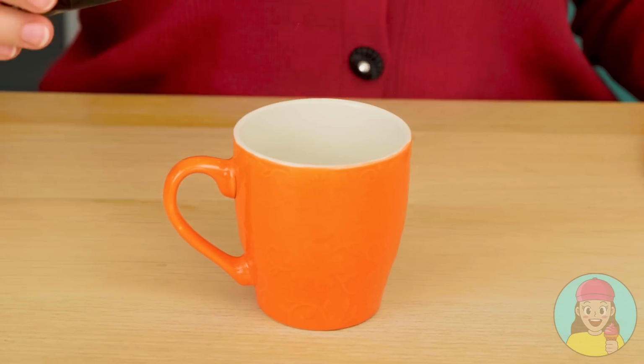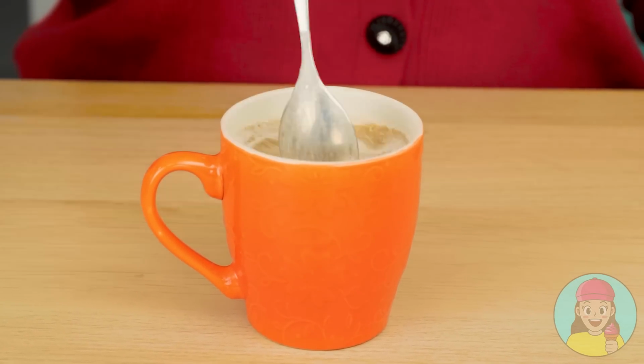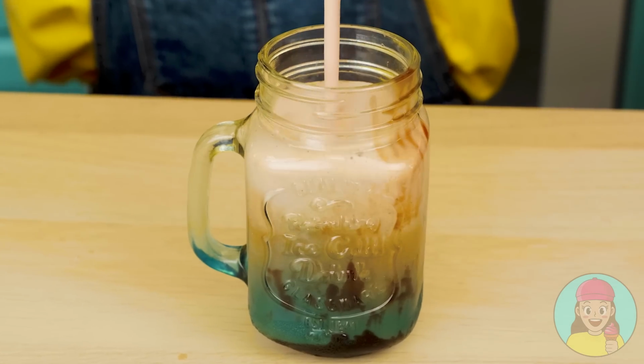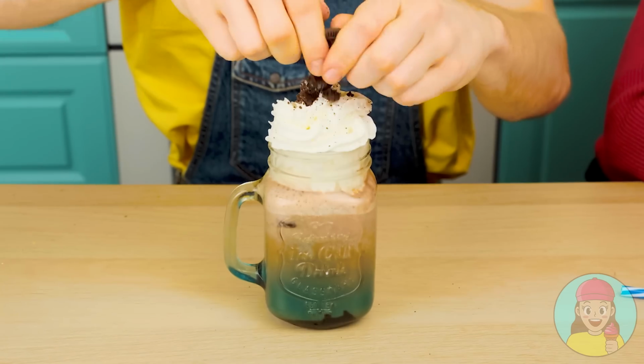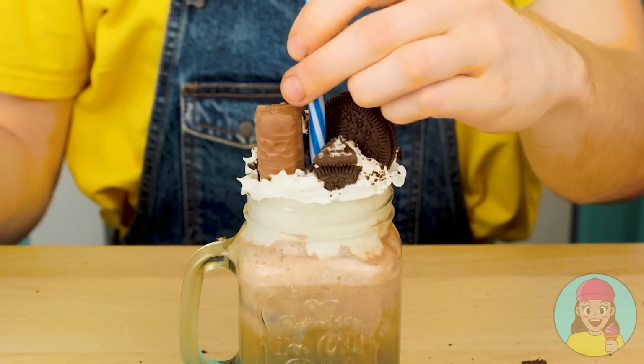And I think I'll make a more classic coffee. I know that my granddaughter loves it. Ta-da! And this is the end. You need to add whipped cream and some chocolate sweets. Let's go! Yeah! Oreo cookies. So yummy. And a candy bar. Of course, we must not forget about the straw.